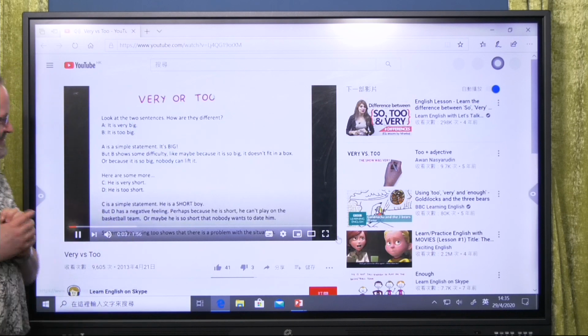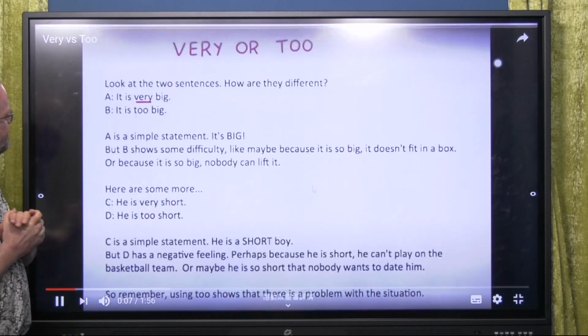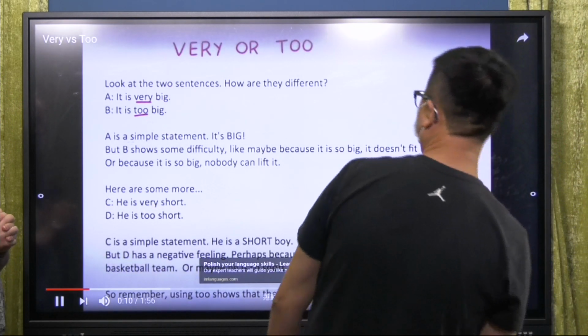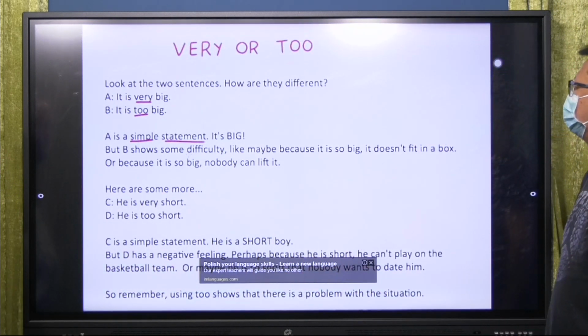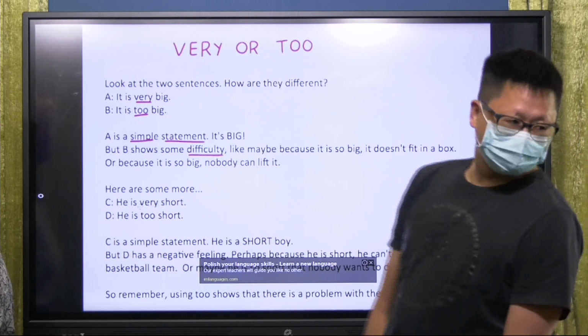Let's talk about the difference between very and too. Look at these two sentences. How are they different? It is very big. It is too big. Sentence A is a simple statement. It's big. But B shows some difficulty. Like maybe because it is so big, it doesn't fit in a box. Or because it is so big, nobody can lift it.